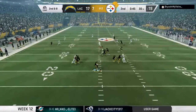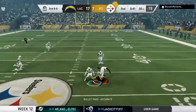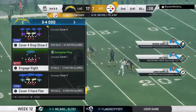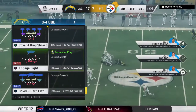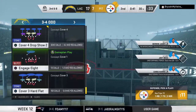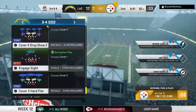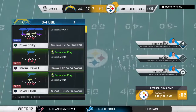Looking to throw again on 2nd down. Roethlisberger. That's incomplete. Nearly another pick. My goodness. It's been my observation there's been a nice variety of play calling defensively. You and I often talk about an offense's ability to keep a defense off balance with what they're doing. I think the converse has been true in this game. Yeah, I think you're right. They seem to have gone off tendency quite a bit, but only the second quarter. A lot of time to change things.